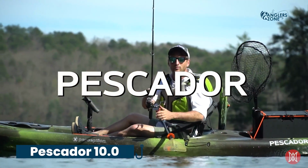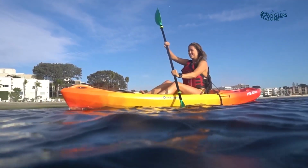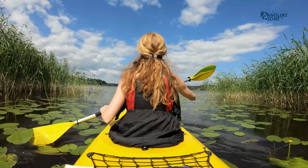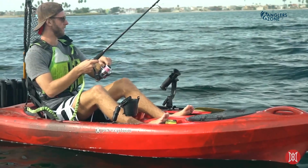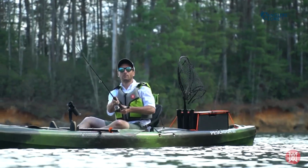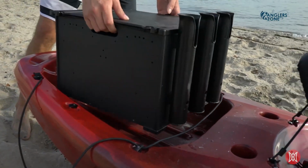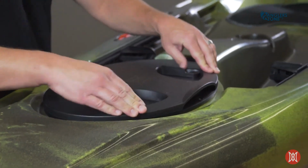The Pescador 10.0 is the affordable model from the Pescador lineup. Known for its all-around performance, this kayak offers a stable and smooth ride, making it easy to navigate lakes, ponds, and flatwater rivers. Whether you're fishing or just enjoying a day on the water, it delivers both stability and tracking. Fishing ready straight from the box, it comes equipped with 2 rod holders, spacious open storage for your gear, and a covered dry storage compartment to keep valuables safe and dry.